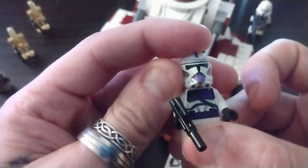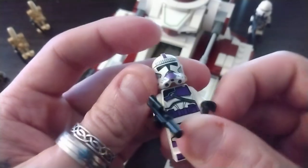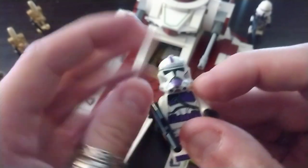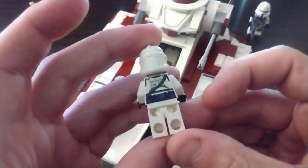This is more phase two. So this would be later in the Clone Wars, closer to episode three. Yeah, because these are the later versions of the clone helmets, not the first ones. It's like in the middle, something, phase two? I don't know. I'm not as nerdy on Star Wars as I used to be.